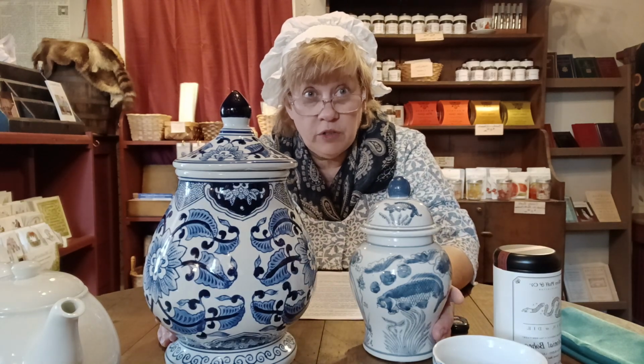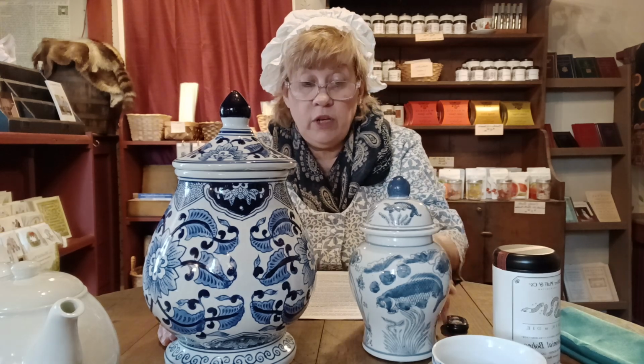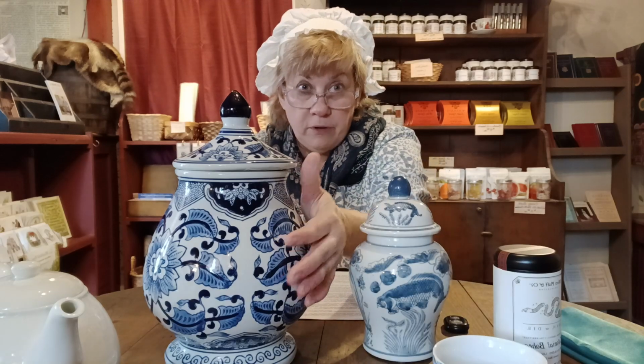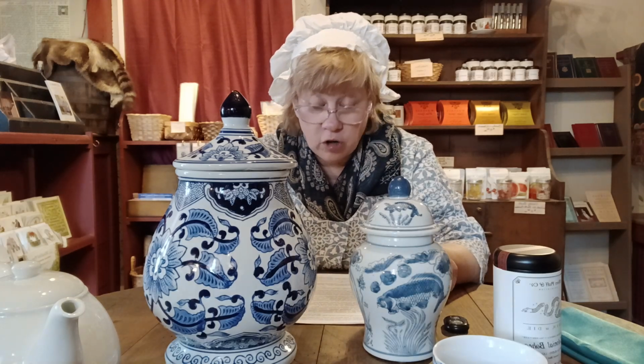But these are called ginger jars because they were used to hold ginger and exotic spices. So when you go to Colonial Williamsburg, for instance, and you go in the apothecary shop, you will see big ginger jars like this lining the shelves, and they will have labels on the front with different medicinals and herbs and spices. So these are still going strong.